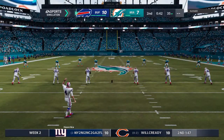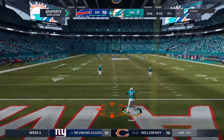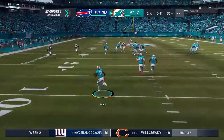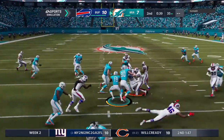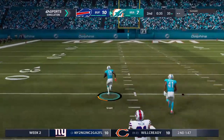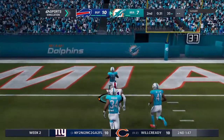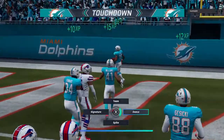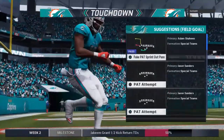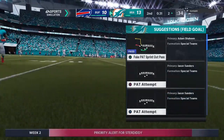Stephen Hauschka to kick off for. So not much time to speak of remaining in this first half as the kick's away. Fielded a couple yards into the end zone. He's got daylight. He's at the 40. The 20. I'ma show you, man. 10. And all the way in for a Miami touchdown. He goes 102 yards from one end zone to the other. And the Dolphins are going to jump back in front.